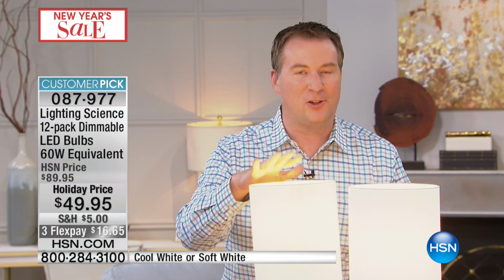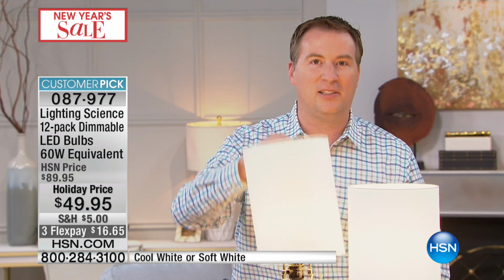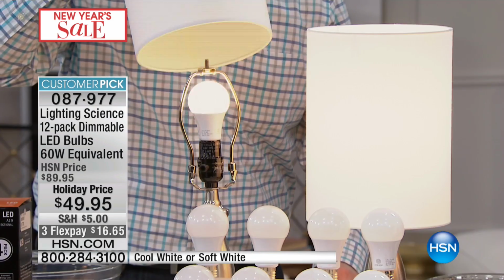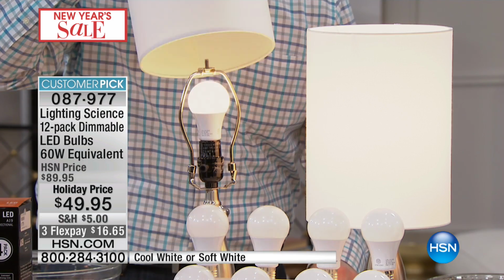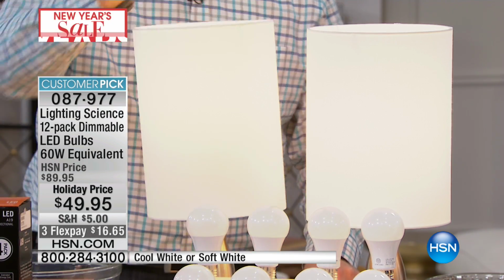These are the ones that are going to last you 13.7 years, so some of the longest lasting, but they also are dimmable. As you see the light, it's going to work with every switch that you have. That is such an expensive technology to make it dimmable. So now we have that technology built inside too. And why is this possible?